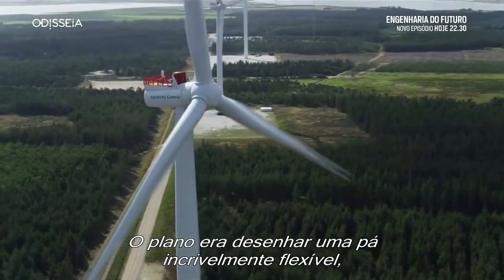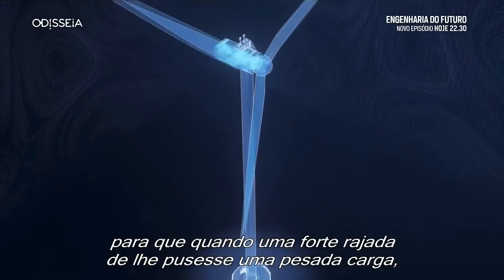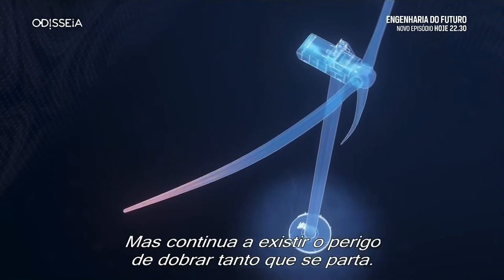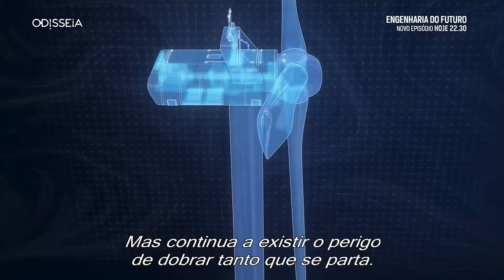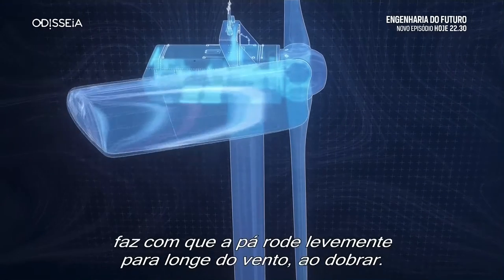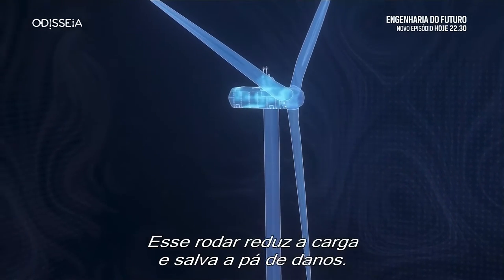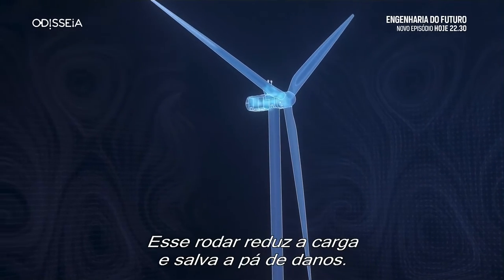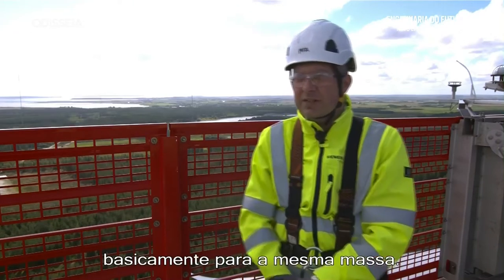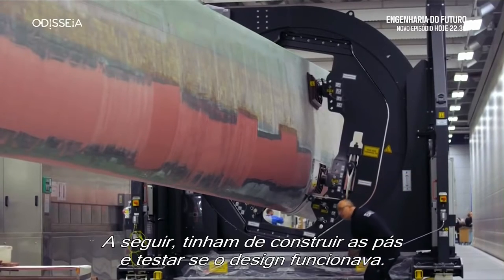The plan was to design a blade that's incredibly flexible, so that when a strong gust of wind puts a heavy load on it, instead of snapping, it bends. But there's still a danger it bends so far that it breaks. A brilliant tweak to the design makes the blade twist slightly away from the wind as it bends. That twist reduces the load and saves the blade from damage. That reduction in loads enables us to make the blade longer, basically for the same mass. Next, they had to build the blades and test if the design worked.